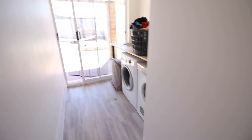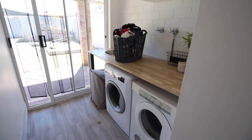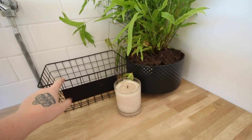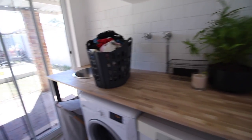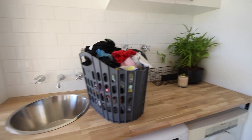And over here in the laundry, it is a little bit of a mess because we did just do laundry. This is what the laundry is looking like now. It's pretty much done. We're just going to put a shelf here exactly like the shelf in the toilet. We got a new washing basket, and a few decorations over here. Still don't know what I'm doing with this bad boy, but we've got a plant in here, a little candle, and a cabinet up there which is holding all of our cleaning products and our medicine stuff. It looks so nice, and I'm just unbelievably happy with it.